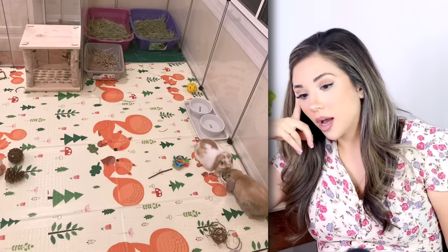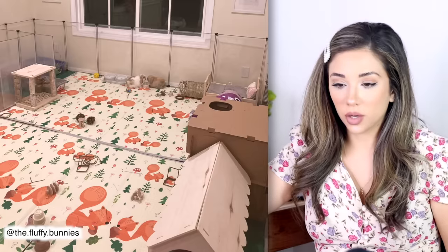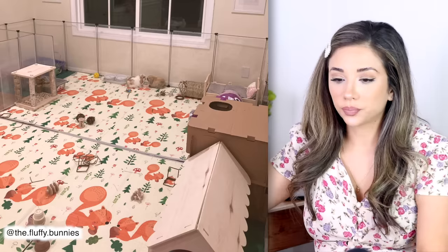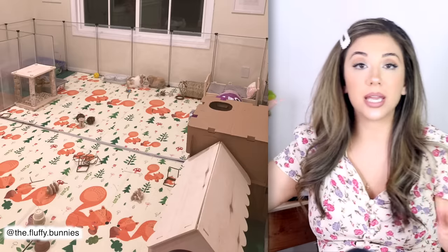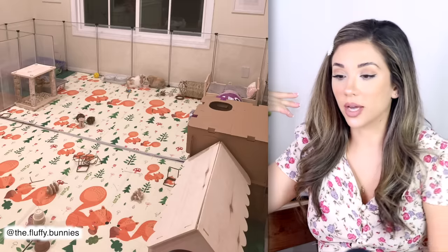I really love the clear exercise pen. I've actually wanted to try one of those. I mean, in my opinion, it just looks way better than a regular metal X pen. But really, the mats on the floor, excellent idea. But the space, really, that's what sticks out to me, and I feel like they've got all of the space that they need, so that's great.